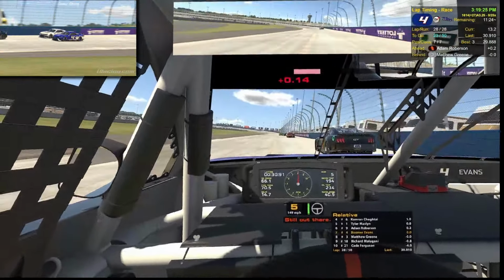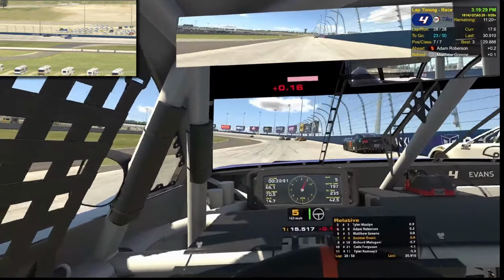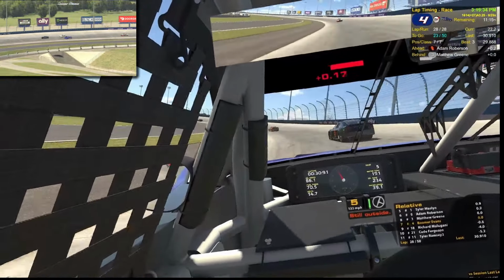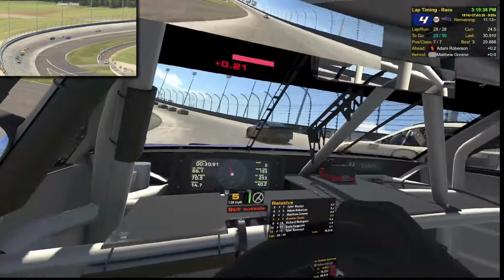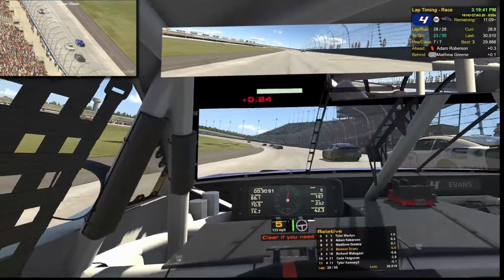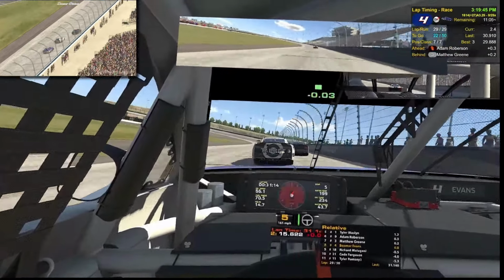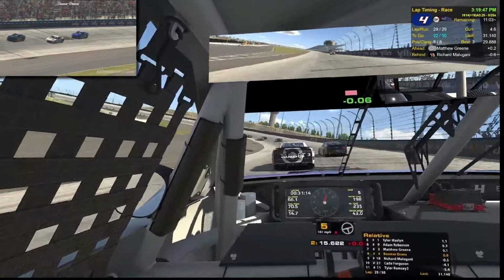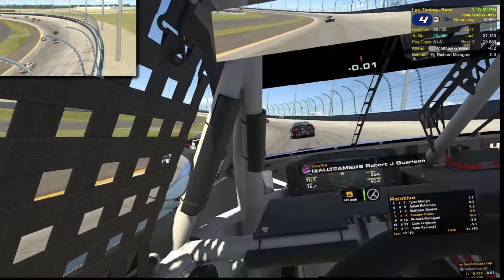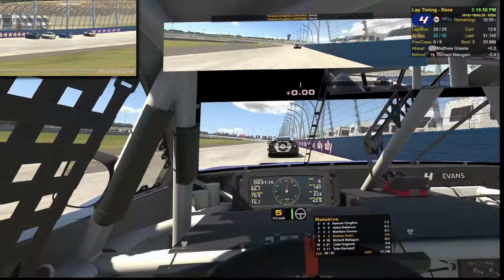Now he's fighting harder still to stay out there. Still outside. Clear if you need it. Yeah, just back off and let him stay there. 31.14. Which way do you want me to go, leaders? Just let him wear his stuff down a little more.